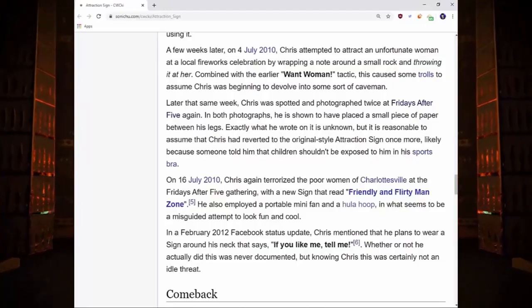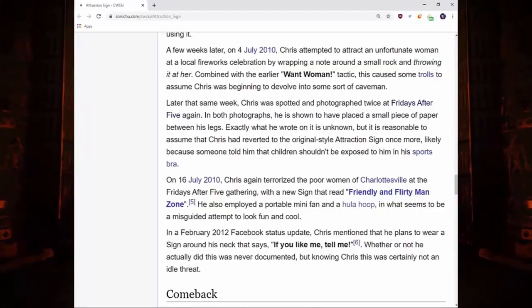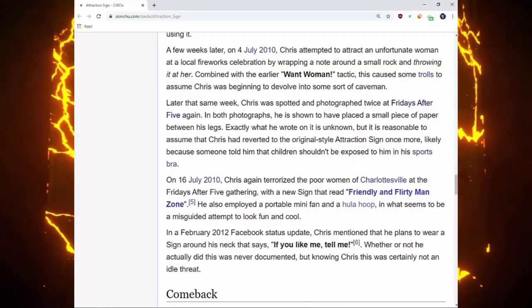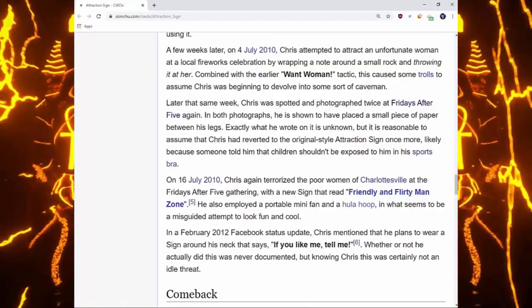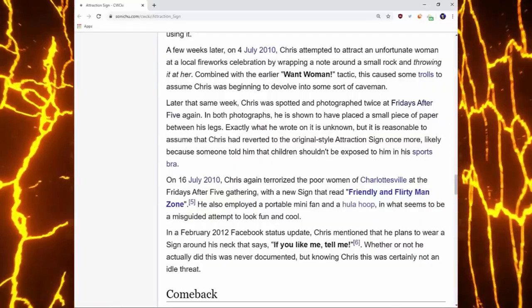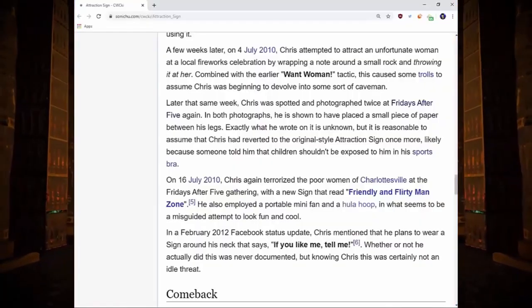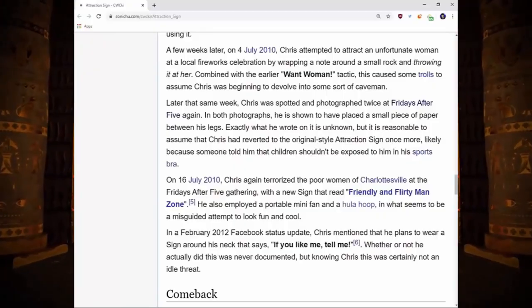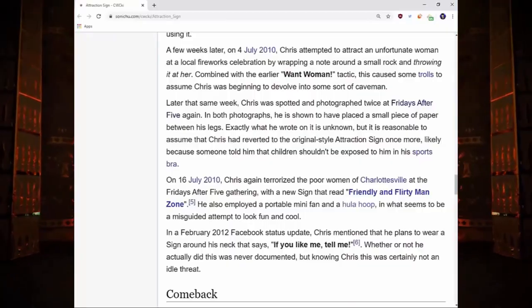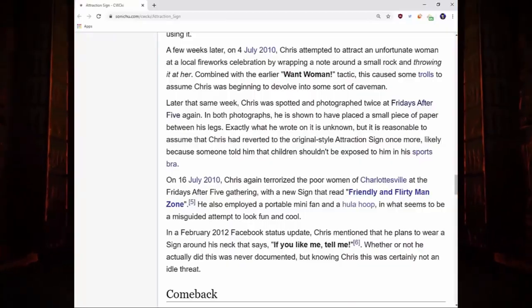Later that same week, Chris was spotted and photographed twice at Fridays after 5 again. In both photographs, he is shown to have placed a small piece of paper between his legs. Exactly what he wrote on it is unknown, but it is reasonable to assume that Chris had reverted to the original style attraction sign once more. Likely because someone told him that children shouldn't be exposed to him in his sports bra.